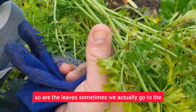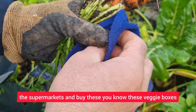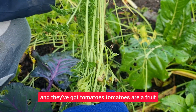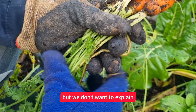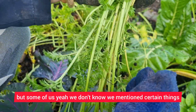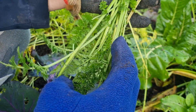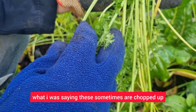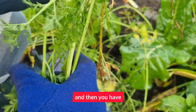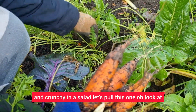Sometimes we actually go to the supermarkets and buy these veggie boxes or salads, what you guys call salads or whatever, even though we know sometimes salads have tomatoes, which are a fruit, but we don't want to explain that to everybody. They should kind of know because we went to school somehow. But some of us, yeah, we don't know. We mentioned certain things which are fruits and vegetables. There's a big difference, but tomato is a fruit. But going back to what I was saying, these sometimes are chopped up and added to the salad, and then you have that little crunchy taste. You can even eat it by itself just like that, and it's beautiful and crunchy in a salad.